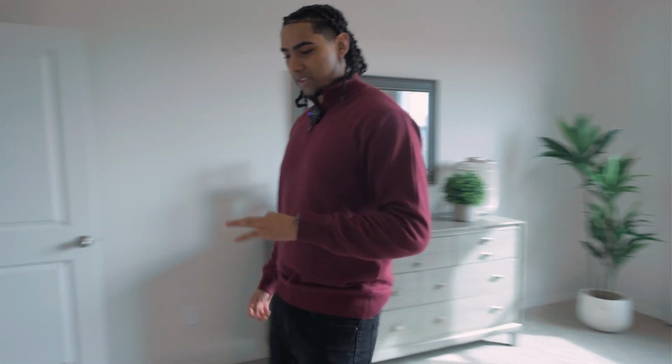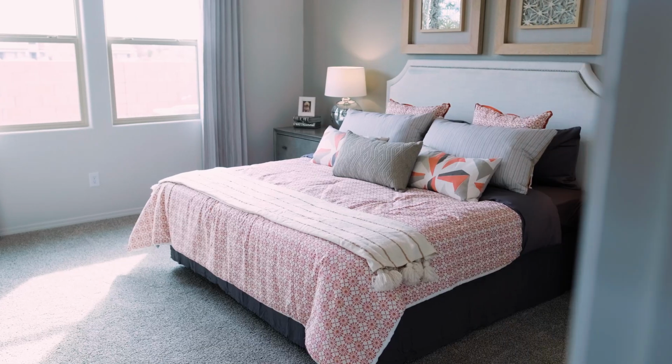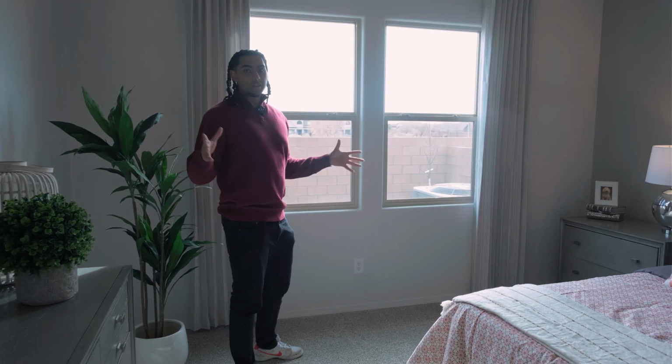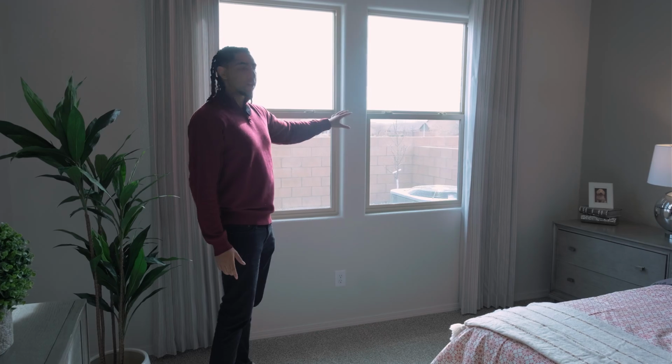Now, this room is a decent sized room. You have your 8-foot high ceilings. You have these 2 windows, which brings in a lot of natural light. These 2 windows look out into your backyard, so if you're ever just inside of your room and want to watch your kids or your loved ones play outside, then you have a nice view of what's happening outside.